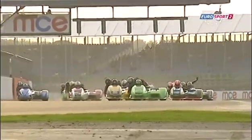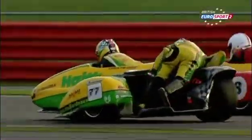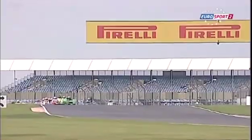Clews with his hand in the air, obviously a problem off the line. I don't know what happened there. It must have spun off the line. I was puzzled, because it's almost as though Tim Reeves was giving everyone an opportunity. More hands up. I don't know what that's all about.